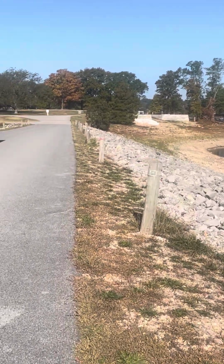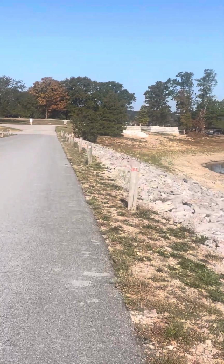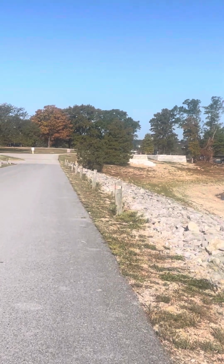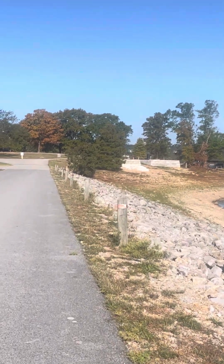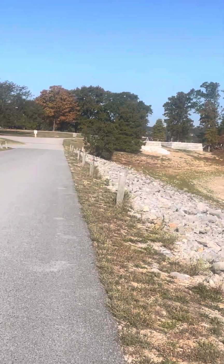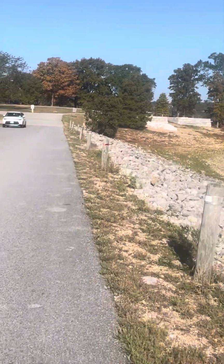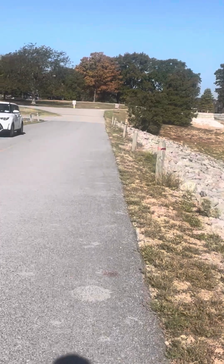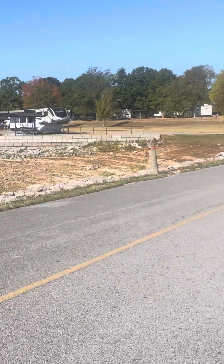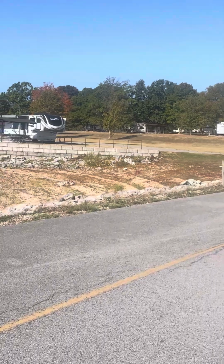There's a fifth wheeler leaving. And as we walk around the island, you will see squirrels, gray squirrels galore, and they are not afraid of humans. To the left, it's a one-way going in. So you can see these sites.